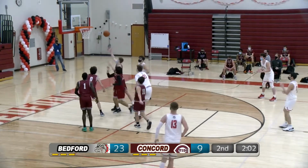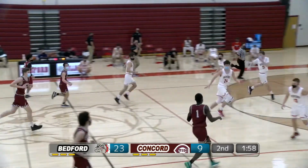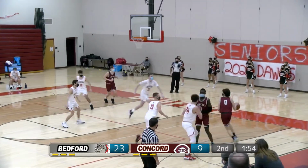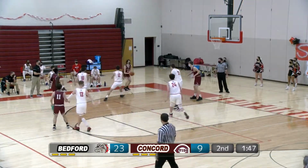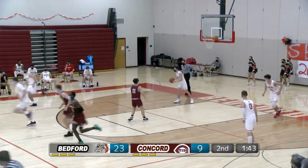Okay, Tegan Graham with the offensive rebound. Can't get the righty hook in the lane to go. And Concord will come away with the defensive rebound. Yen to the right side. Finds Anthony Brock, who drives baseline. Finds Burke at the top of the key. Dribbles left. Back to Yen at the top. We'll go back to Anthony Brock, who's going to bury a 3 from the left corner.